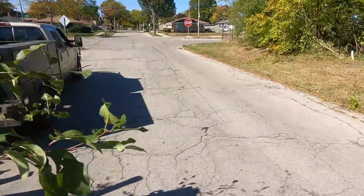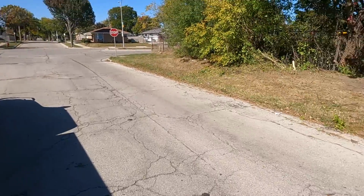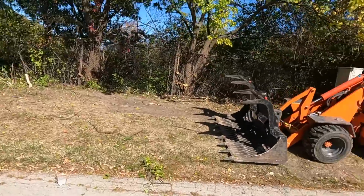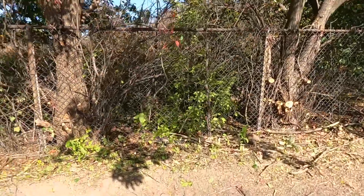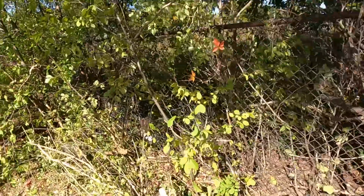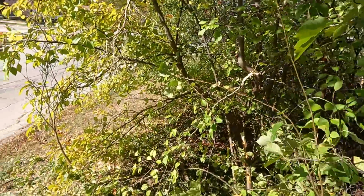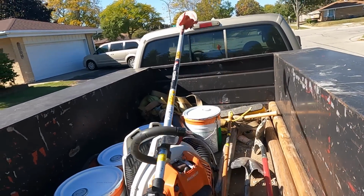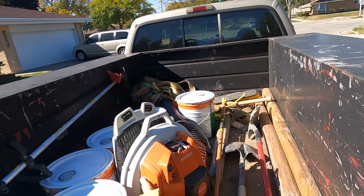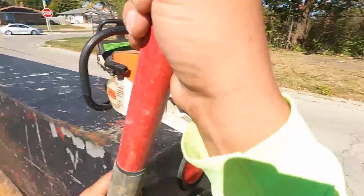Got a good amount in the trailer. I got some more cutting to do yet, so I'm gonna start cutting some of this stuff, also rake up some of this, push it in a pile, and then keep going from here and work on our way. I guess I did not bring my rake. I thought I did. Guess I use my shovel.